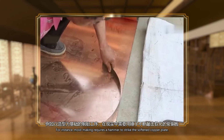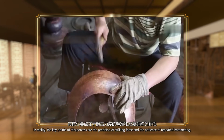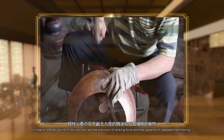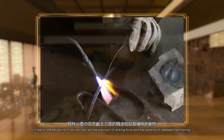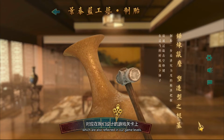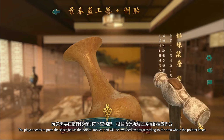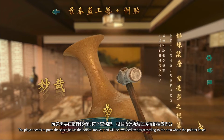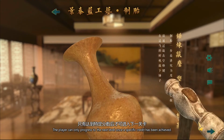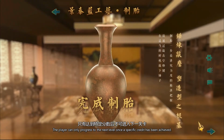For instance, mold making requires a hammer to strike the softened copper plate. In reality, the key points of this process are the precision of striking force and patience of repeated hammering, which are also reflected in our game levels. The player needs to press the spacebar as the pointer moves, and will be awarded credit according to the area where the pointer lands. The player can only progress to the next level once a specific credit has been achieved.